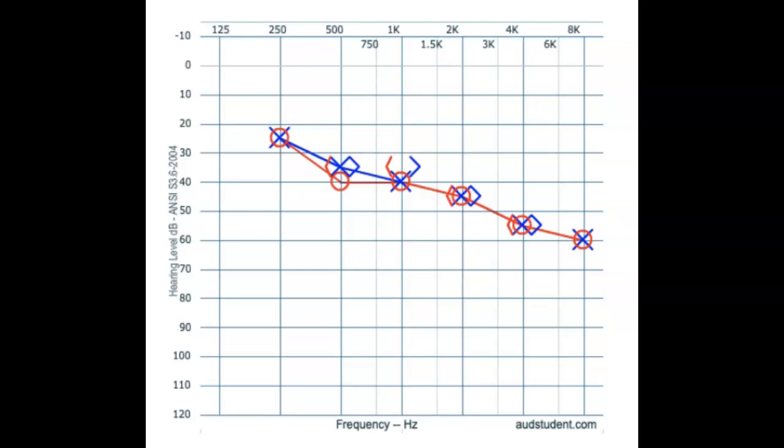Notice a couple things. No air bone gaps, nothing 15 or greater. So we have a mild sloping to moderate or moderately severe sensory neural hearing loss bilaterally.